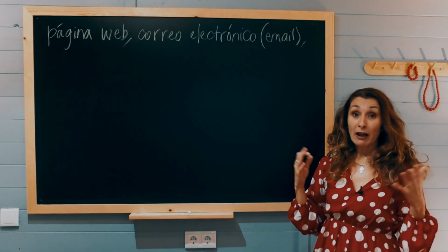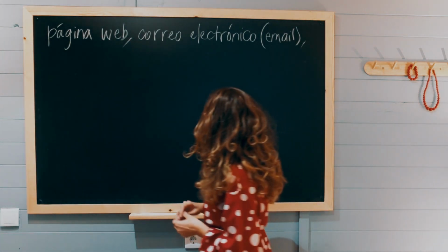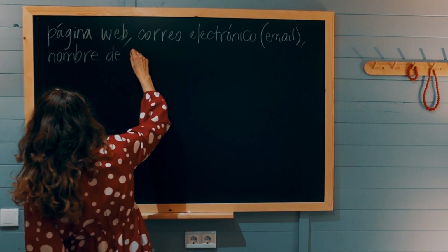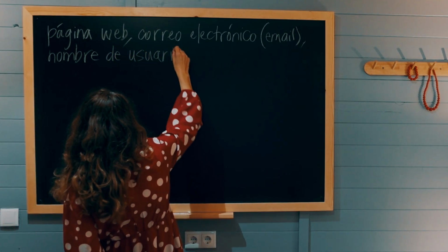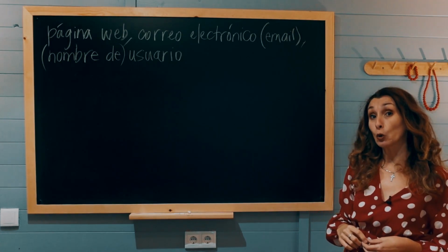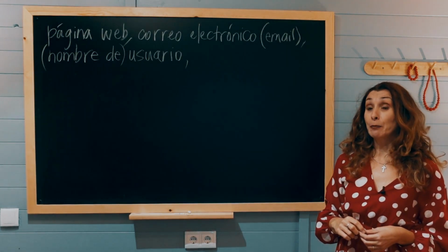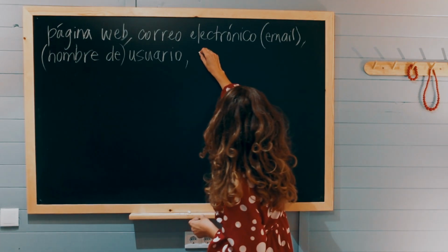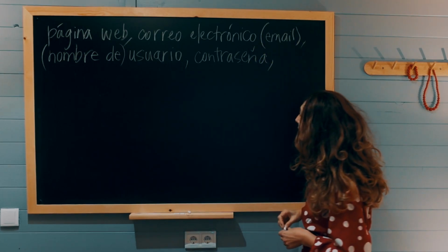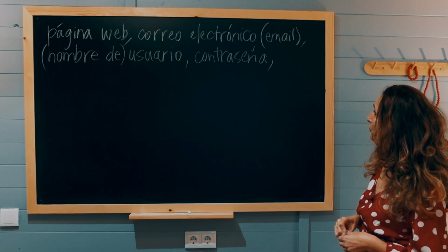Maybe you have to register with the website. Maybe they are asking you to pick a user name, in which case they will say nombre de usuario. Okay? Sometimes maybe just usuario, user or user name. They will ask you to choose a password, and a password in Spanish is contraseña. Okay? Contraseña is a password in Spanish.